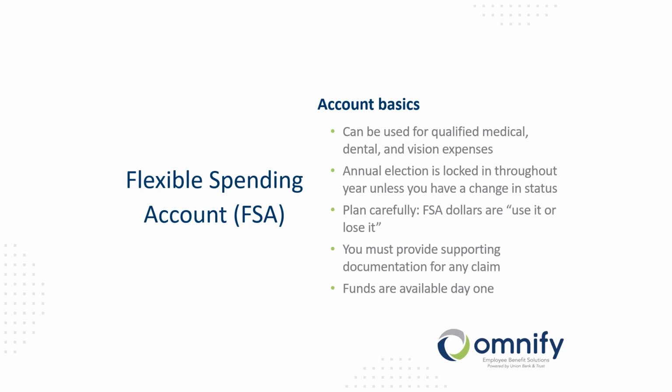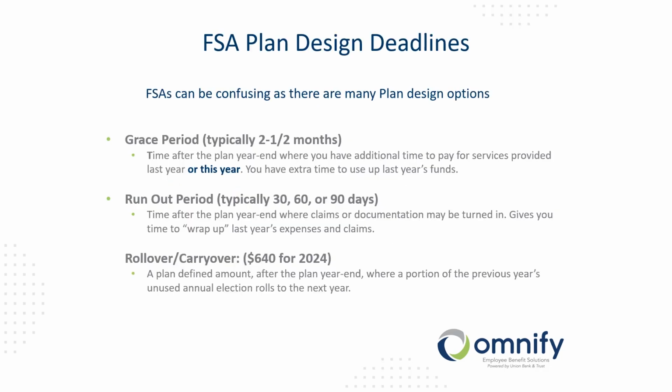And the nice thing about the FSA is that your funds are available on day one. So if you elect $2,000 for the year, you get those $2,000 right up front. FSA plans can be confusing for people sometimes because there are different plan design options depending on what your employer has chosen for you. If you have a grace period, this is typically around 2.5 months. This is the time after your plan year ends where you have additional time to pay for services provided or items purchased in that last year or within that grace period.